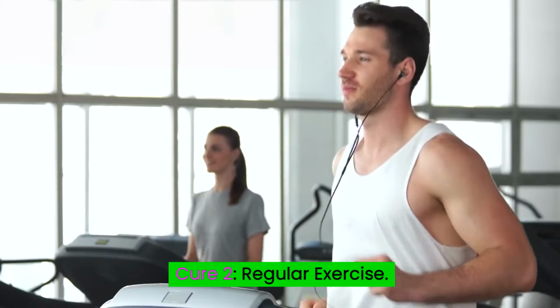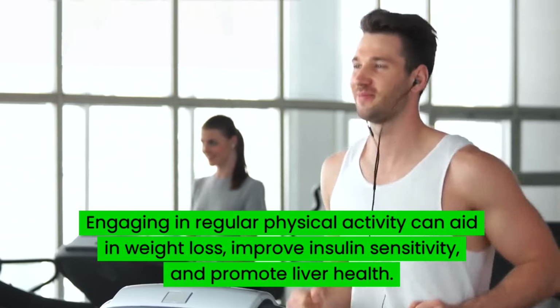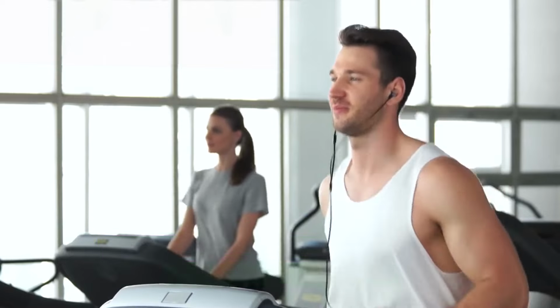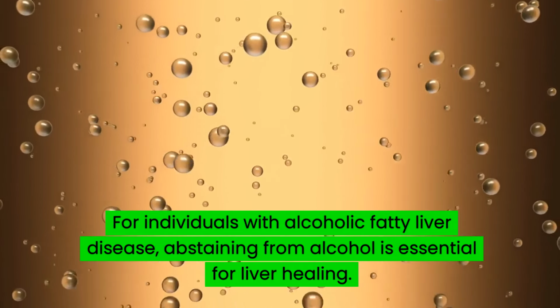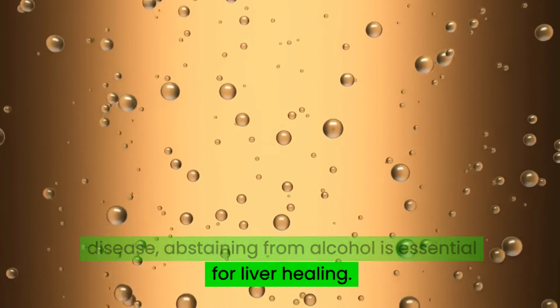Cure 2, regular exercise. Engaging in regular physical activity can aid in weight loss, improve insulin sensitivity, and promote liver health. Cure 3, limit alcohol intake. For individuals with alcoholic fatty liver disease, abstaining from alcohol is essential for liver healing.